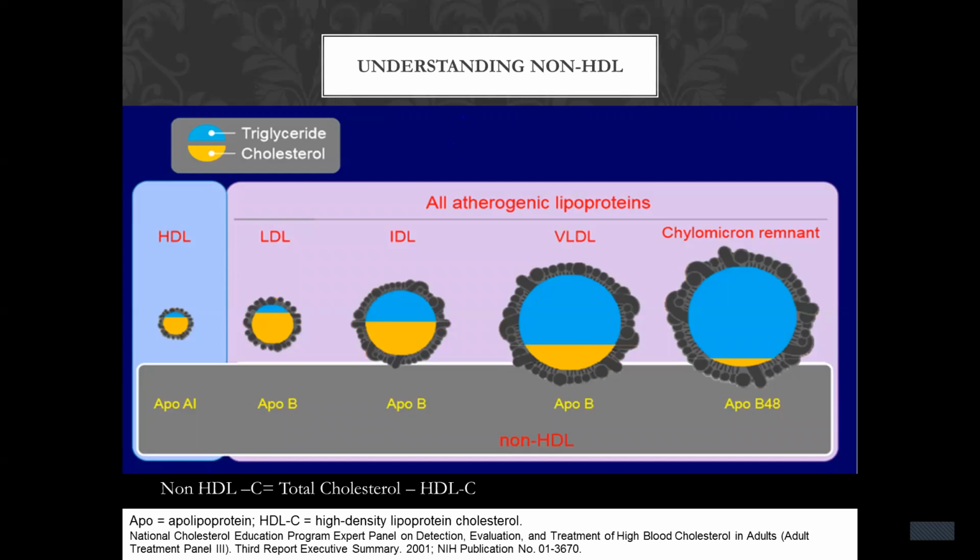However, when we are dealing with individuals who have metabolic syndrome, diabetes, pre-diabetes, obesity, who tend to have very high or even high triglycerides, we need to address the concept of non-HDL cholesterol.